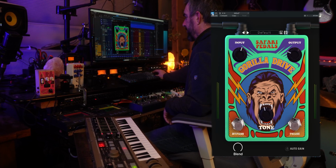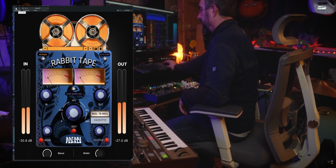I use the Flamingo Verb all the time. I dialed in a room sound that I use on drums that sounds really, really natural. It's also a unique plugin because as you dial up the time knob, you get 4 really unique sounding reverbs, which are really fun to play with. I'm using the Rabbit Tape a lot. It's a really nice finisher plugin to just add warmth and saturation to your mix.